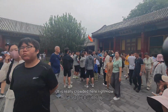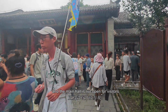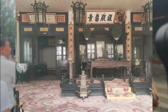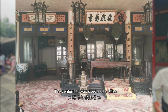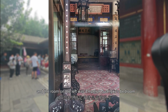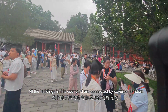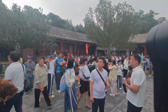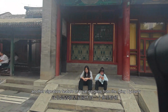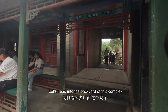It's really crowded here right now, and the main hall isn't open for visitors, but I found two photos showing what it looks like inside. The center hall was used as an office, and the room on the left was Emperor Guangxu's bedroom. All the buildings in this courtyard are connected by covered corridors, another signature feature of royal gardens from the Qing dynasty. Let's head into the backyard of this complex.